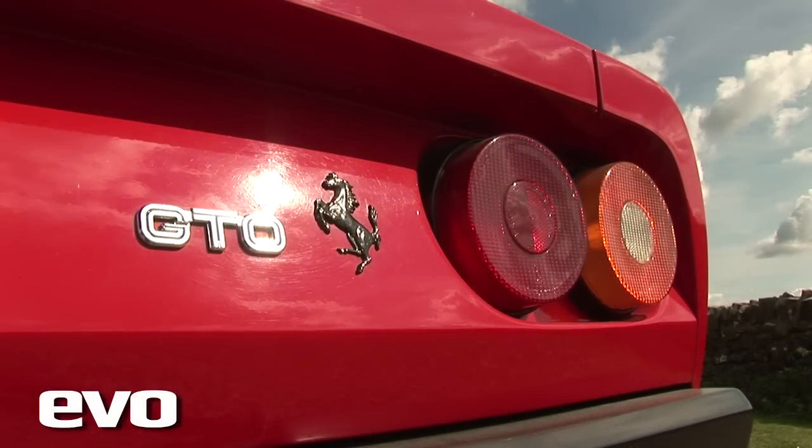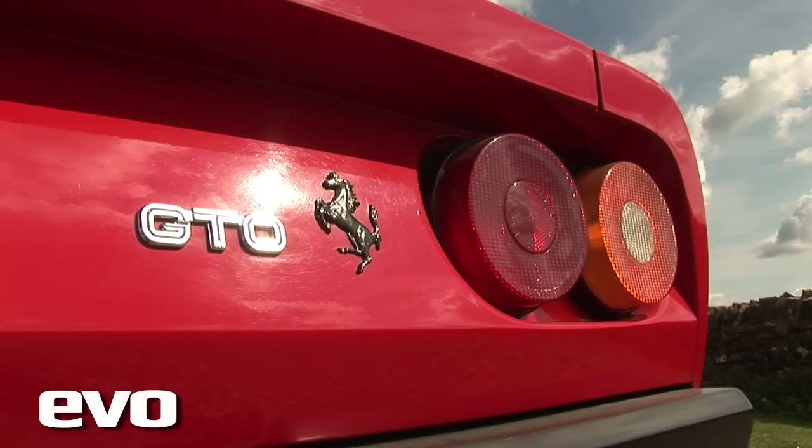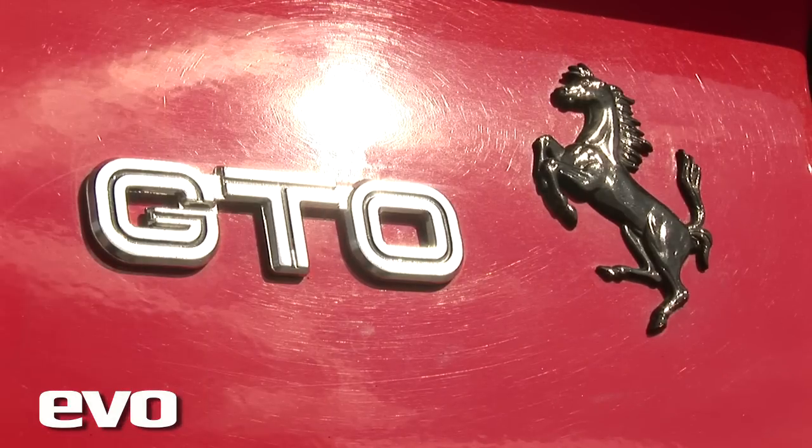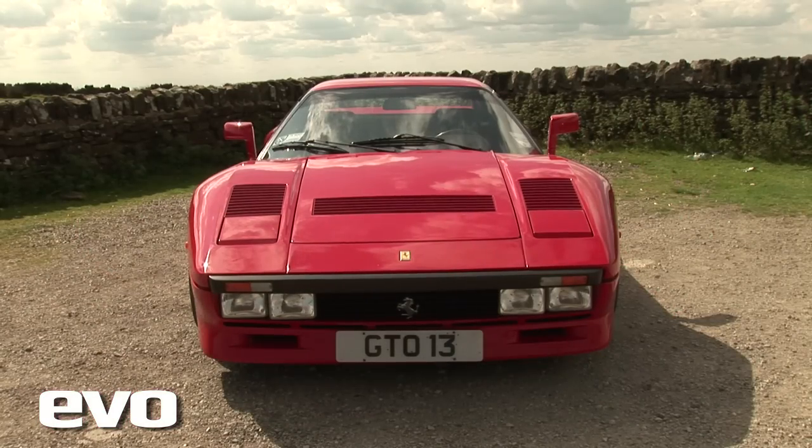Does it feel that it should be worth that much money? I think so. I think the market rightly acknowledges that the 288 GTO is one of the most special modern day Ferraris. It should be worth more than an F40, and this car is utterly, utterly beautiful.